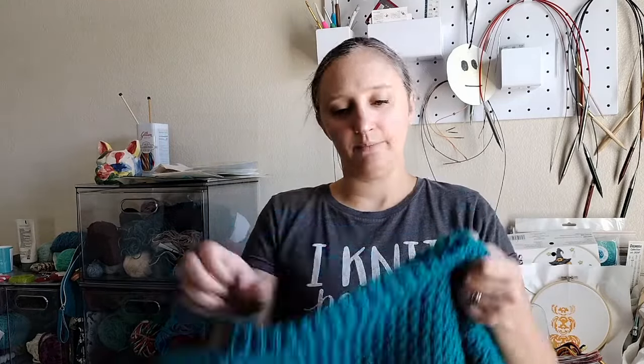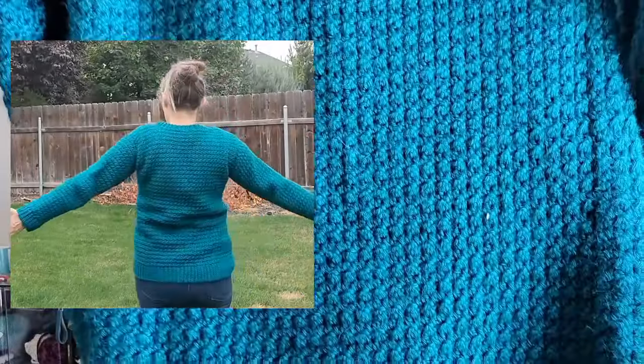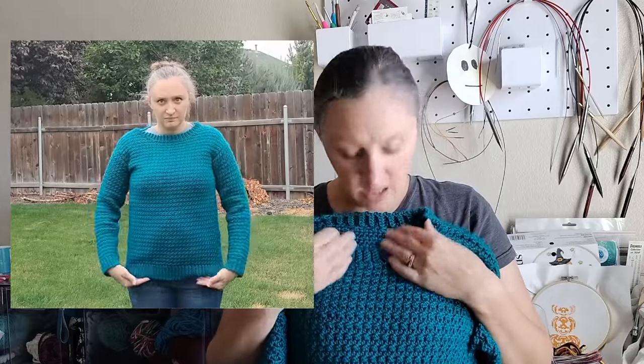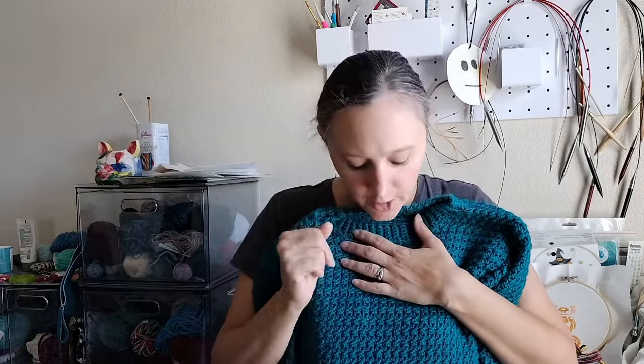Yeah, that's it. No, it's backwards. Here it is. It's this lovely jewel toned one. I did use suggested yarn. It was Caron Simply Soft. I cannot tell you what the name of the color I picked is, but I love the color so much. I haven't worn it since then. It is a little tight. I also have gained a few pounds since 2019. That may be a reason. That's neither here nor there.